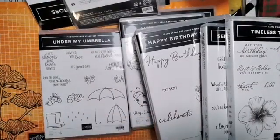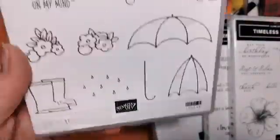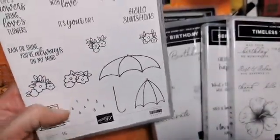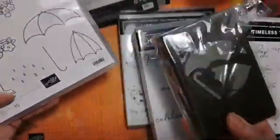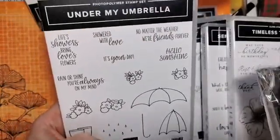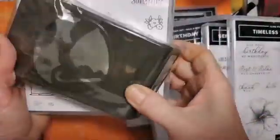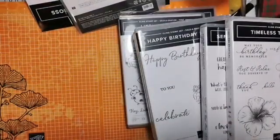Under my umbrella, he has a punch that goes with him too somewhere. Yes, here he is. So we have a beautiful bright stamp set, just calling out for colouring in, and then you've got a punch that goes with it, so you can either have your closed umbrella or your opened umbrella. Lots of flowers. Life showers bring love's flowers, showered with love, no matter the weather, we're friends together forever. So yep, that's going to be really lovely. I can see some lovely projects being done with that one.